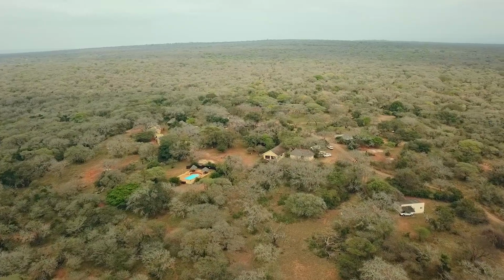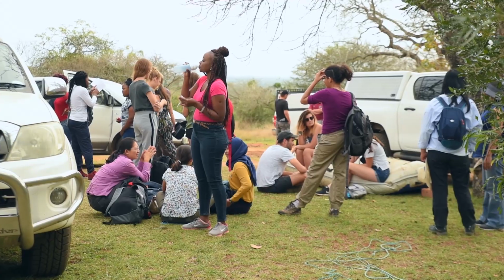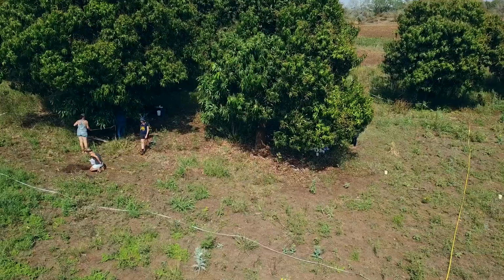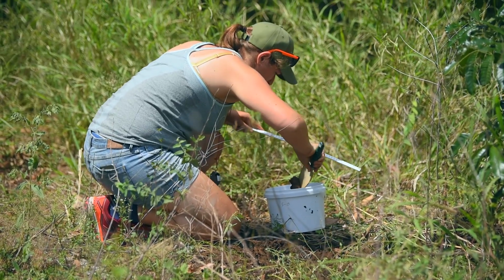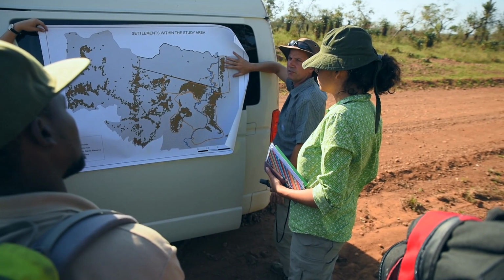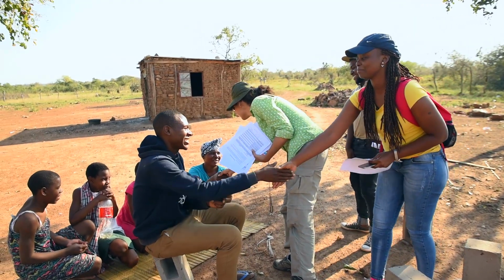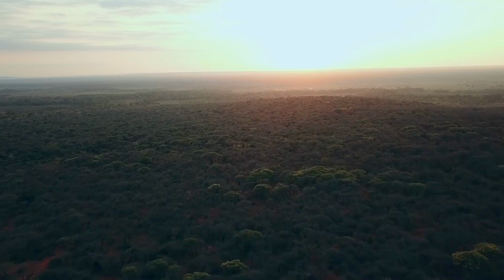So we have divided the group of students and also the staff into 5 main groups. We have the group working on water quality issues. We have the group on land, who are working on biodiversity, trees and conservation. We have the group on mapping, mapping the different settlements in the area. And we have the ecotourism group, and the society and conservation group, thinking on how to conserve biodiversity in a way that is fair to the local communities.